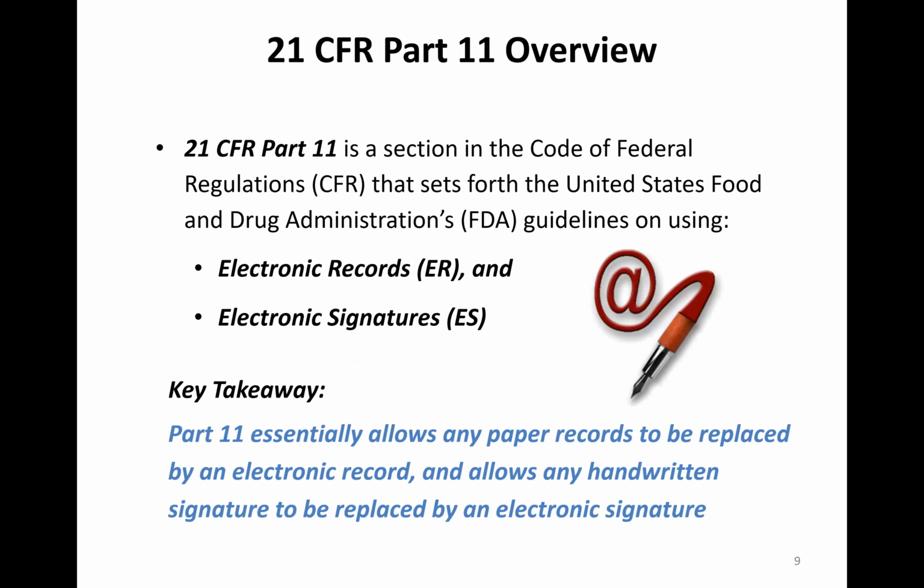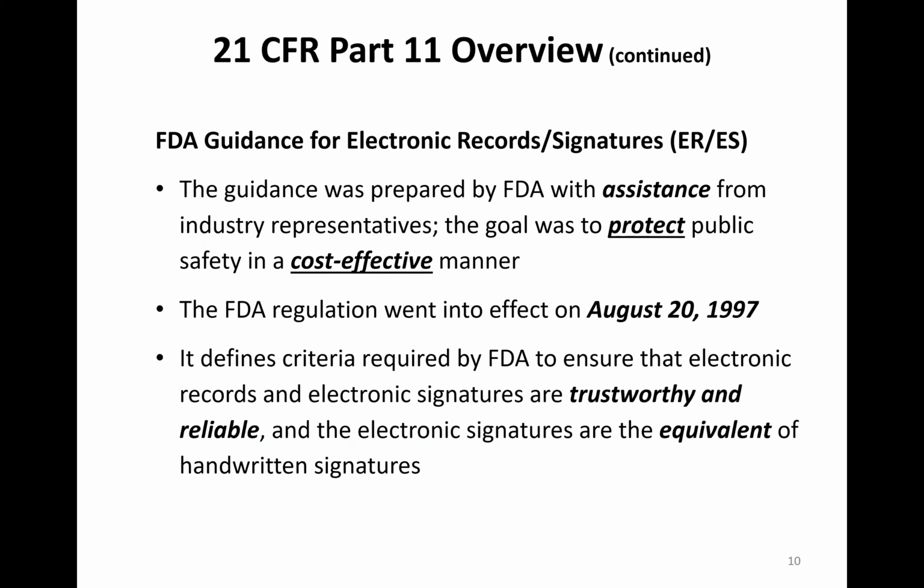So we'll start with 21 CFR Part 11. It's a section of the Code of Federal Regulations, CFR. It sets forth the FDA's guidelines on using electronic records and signatures. Part 11 essentially allows any paper records to be replaced by an electronic record and allows any handwritten signature to be replaced by an electronic signature. Now, the guidance was prepared with assistance from industry representatives. The goal was to protect public safety, but to do it in a cost-effective manner.